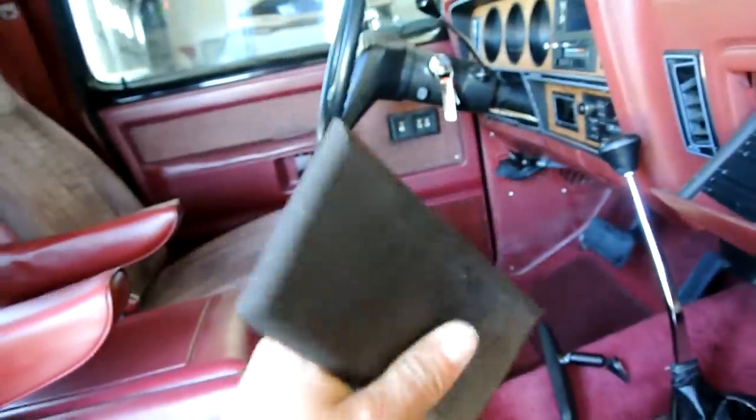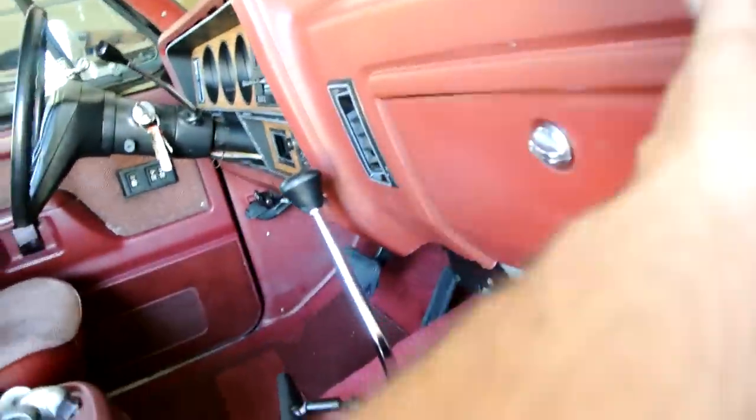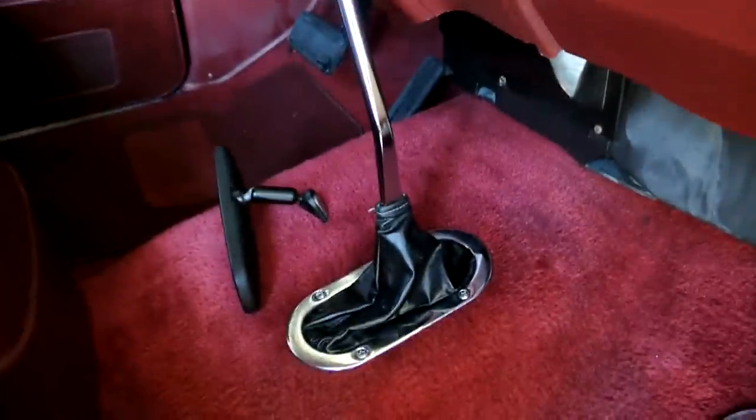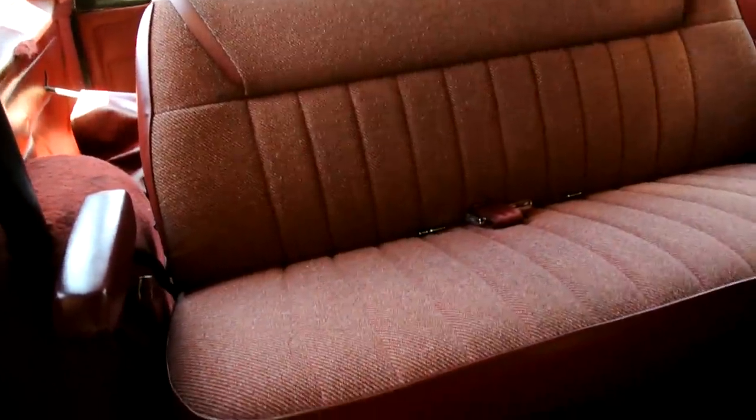And this was a pad that was laying, I don't know, it's like a grip pad of some sort. Boot's beautiful on there. This seat, this is the one that comes forward. Back seat's beautiful. Doesn't look to have hardly ever been sat in.